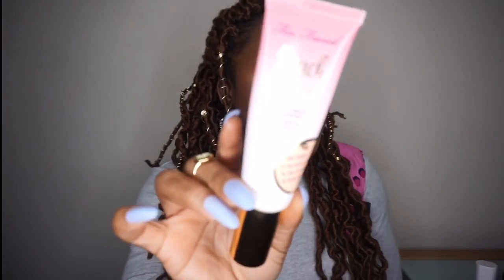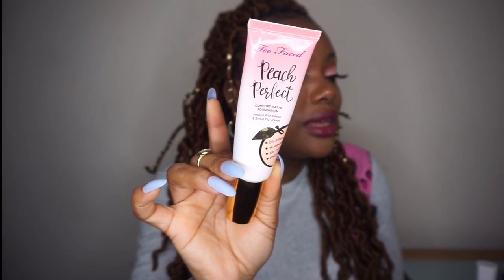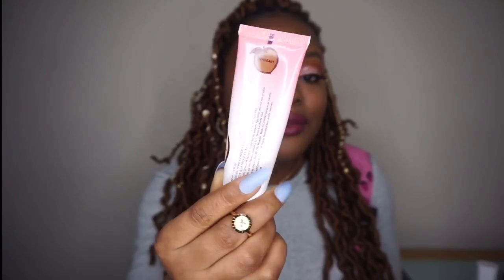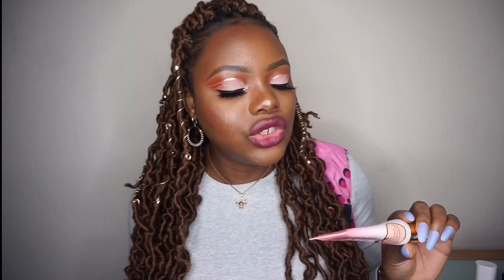So the last high-end foundation I'm going to talk about is Too Faced. This is the Too Faced Peach Perfect Foundation. I rock this foundation in the summer. This foundation is amazing. I really like this foundation, guys. I won't lie, the shade range of this foundation is a bit limited, they need to add more shades. I use the shade Mahogany. I find this shade to be a bit too red, but after highlighting and contouring, it works.